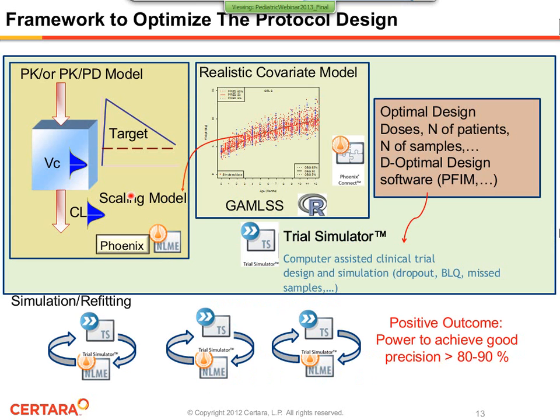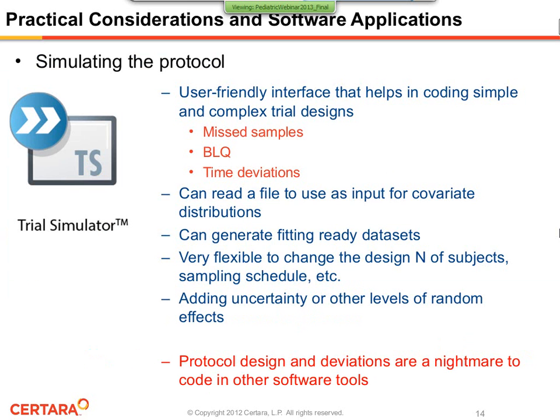So here I will cover the various software and technologies that we use in order to perform this simulation refitting framework. First, I will mention our trial simulator software, which is specifically designed for protocol simulation, for clinical trial simulation. It has a very user-friendly interface that helps in coding simple and complex trial designs. It supports protocol deviations like missed samples, BLQ, even time deviation of sample collection, and many more.